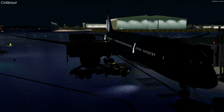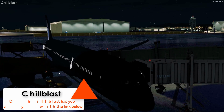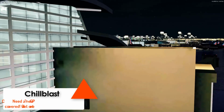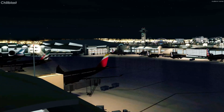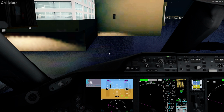Awesome. So catering is just doing its stuff. I've got the jetways connected up, and the FPS behind me is dreadful, but looking in this direction is amazing. If I go behind me, we can start to take a hit there, and there's a lot of AI. So yeah, and black marble. Right, let's get inside the cockpit and let's do some stuff.